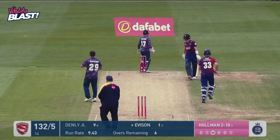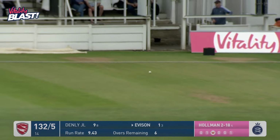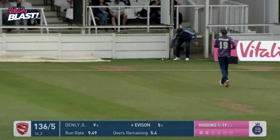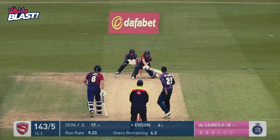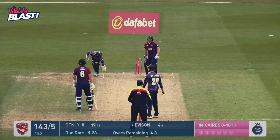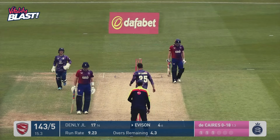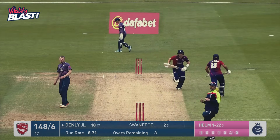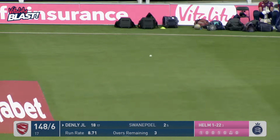This is up and over, and that is a great improvisation from Joe Denly. It was a shot actually he tried Friday night and got out to. Reversing again, and that's close. Did you bowl him? Cullen. And Denly swats that one-handed, and he's going to get a boundary.